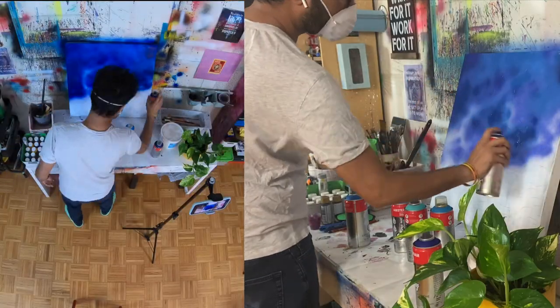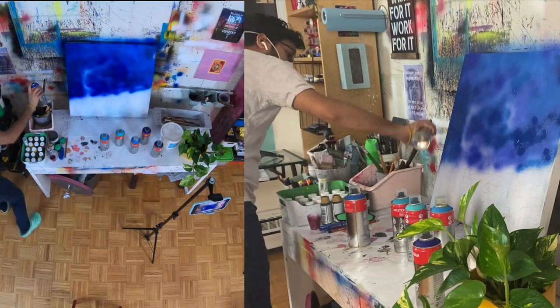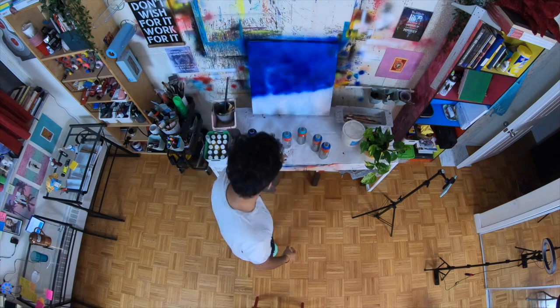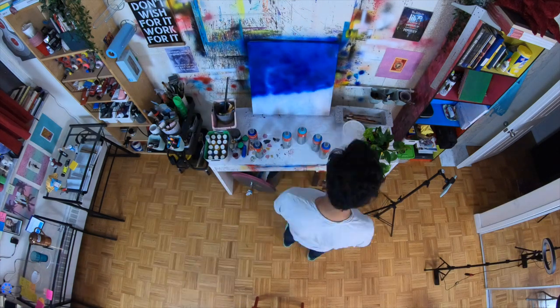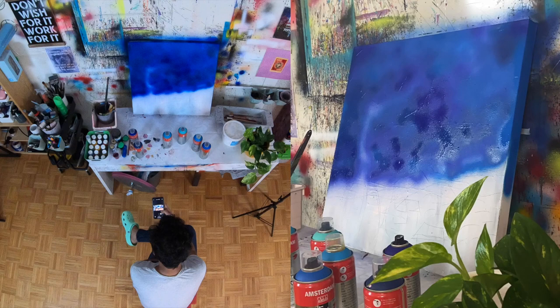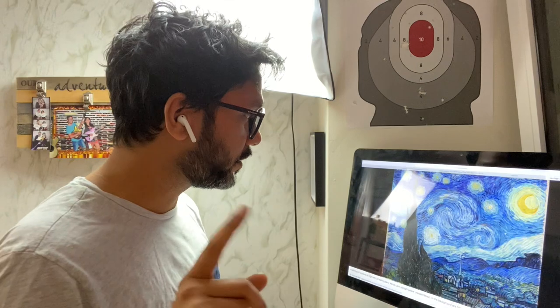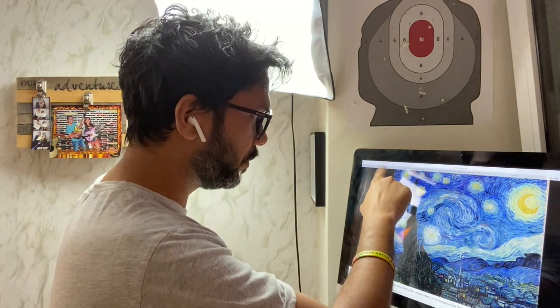Among all the classic paintings from those times, this one is impossible to miss out because of its blue in the background and the motion of all the stars that you can see. So now that the background is over, it's time to add the millions of stars that this painting has.